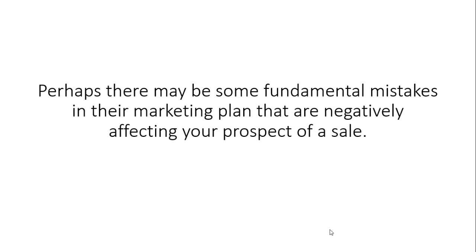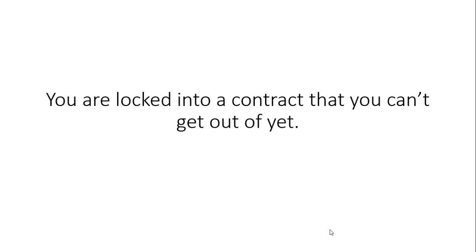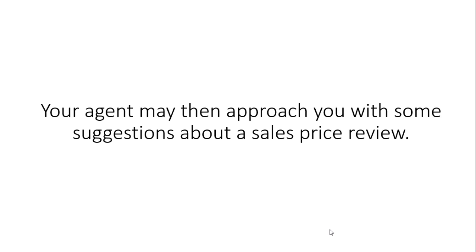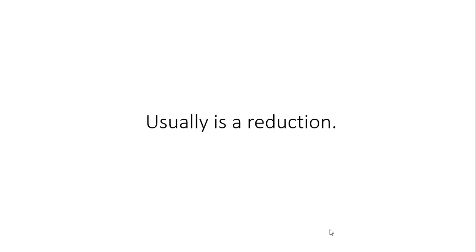Perhaps there may be some fundamental mistakes in the marketing plans that are negatively affecting your prospect of a sale. You want to change agent, but you can't. You are locked into a contract that you can't get out of yet. You are stuck, and this can often be very frustrating. After a while, things come to almost a standstill. Your agent may then approach you with some suggestions about a sales price review. Usually, this is a reduction.